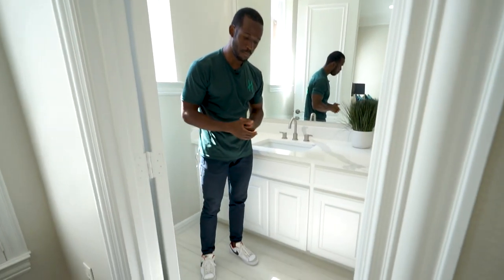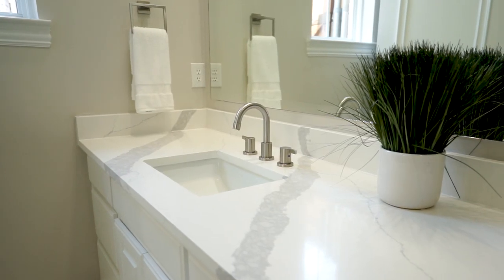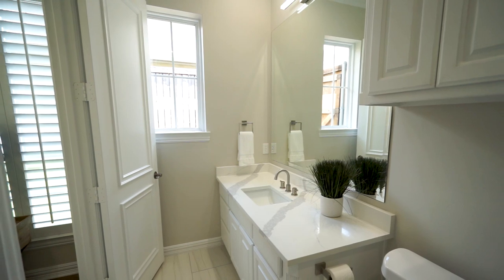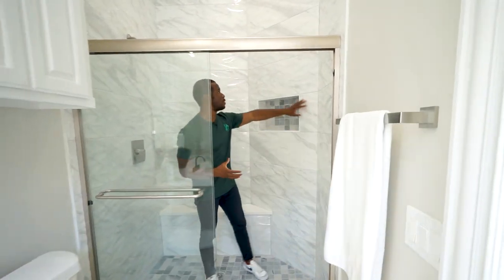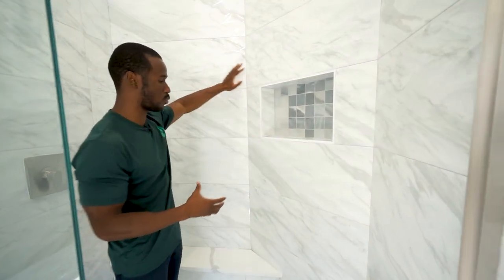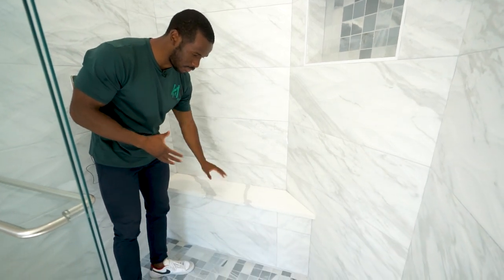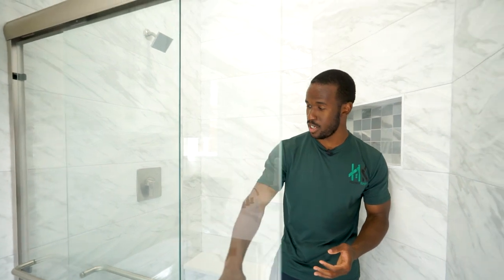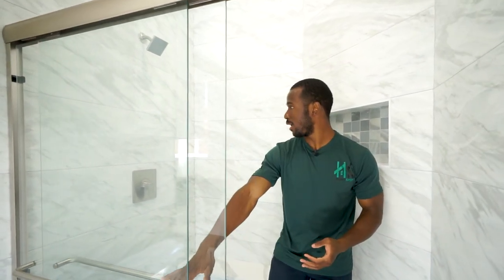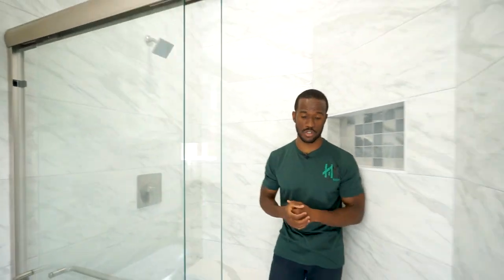Walking over here, you have your first bathroom. You have a beautiful porcelain tile design for the flooring, Carrera quartz accent for your counter space. Now walking over here, you have your walk-in shower. I love this pattern that they have for the backsplash of this walk-in shower. You do have this Carrera quartz accented for your bench seating within this walk-in shower. You have your glass slider over here. And then this beautiful stainless steel design on your faucet head and fixtures.